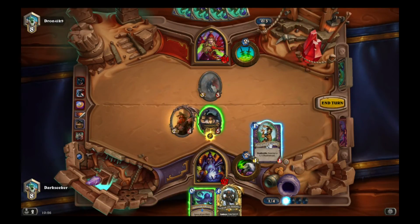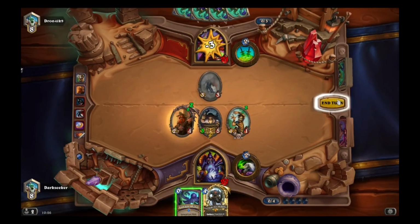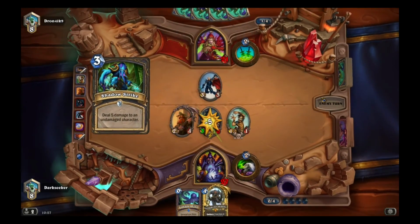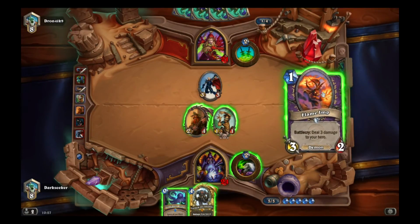Because I think Brann Possessed Villager is better. Just because of Brann's body being a 2/4. And we play around Fan of Knives, which I think is really important here. The tentacles are good, but they die to Fan of Knives. And wow, Shadow Strike. And he's going face. Okay, sure.